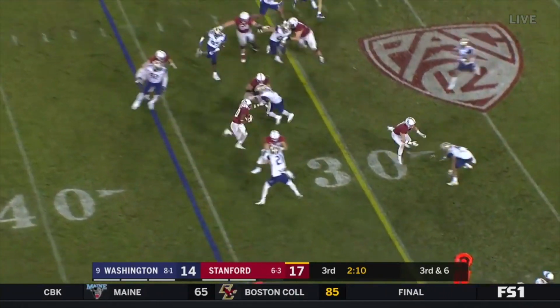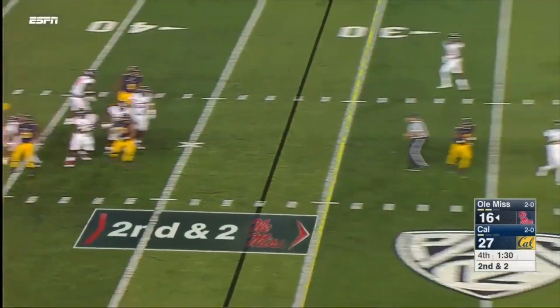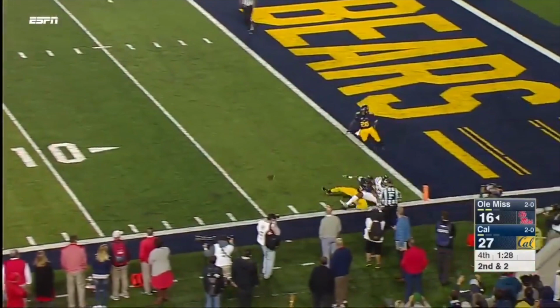If Bynum and Allensworth are able to do a better job against those slants, which hopefully they'll be able to do because they're bigger and more physical than Washington's cornerbacks, then we should have more success on 3rd down and be able to make it a more interesting game.